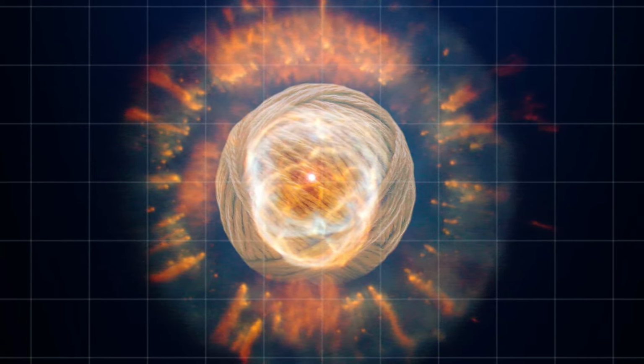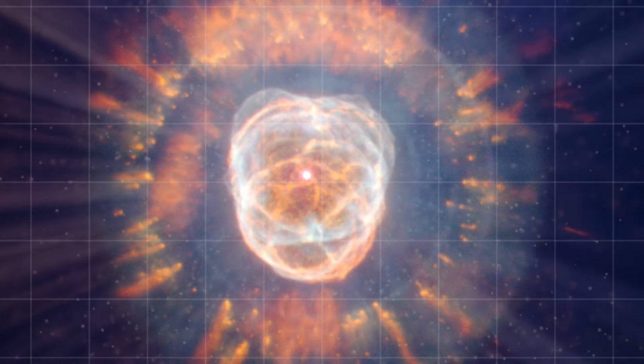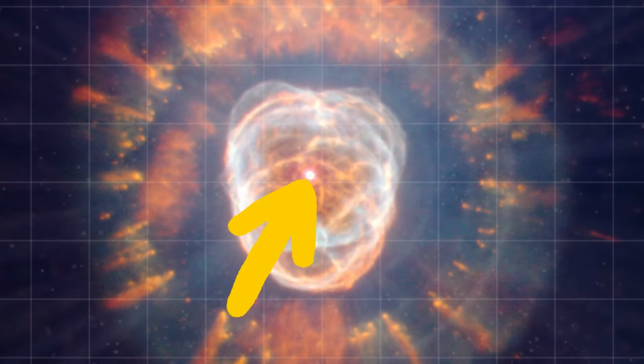The middle resembles a ball of twine, but in reality, it's a bubble of material blown into space by the wind of high-speed material produced by the central star. Wow!